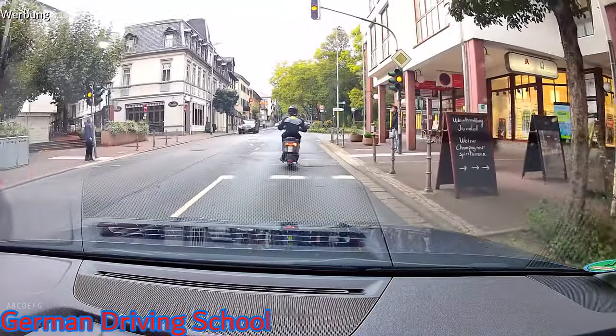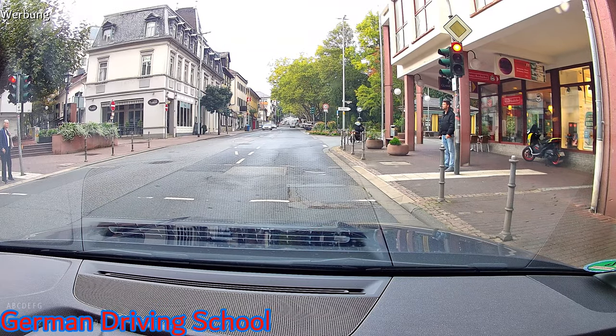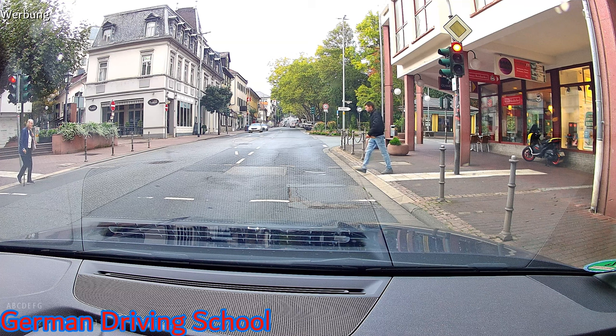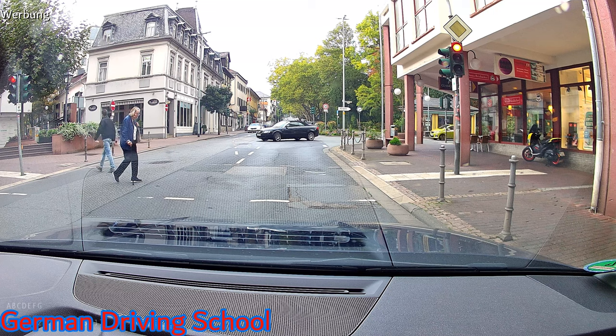Traffic light is jumping to yellow. For him, it was okay. For me, not. So he is turning. And I told him with the radio that he needs to stop behind the right turn and he has to wait for me.